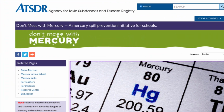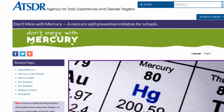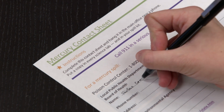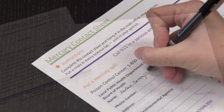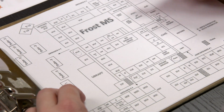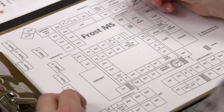ATSDR's Don't Mess with Mercury website provides information and resources that can help you prepare for a spill by following these simple steps. First, fill out a mercury contact sheet listing whom to contact should a spill occur at your school. Second, inventory mercury sources at your school. Consider using a school map to make notes and mark the locations of sources of mercury and mercury-containing items.